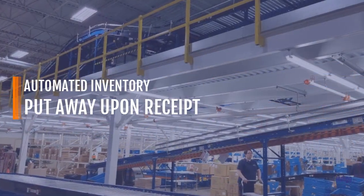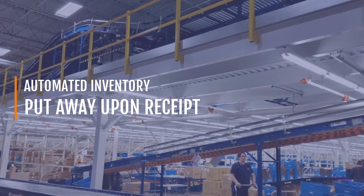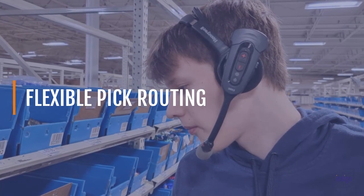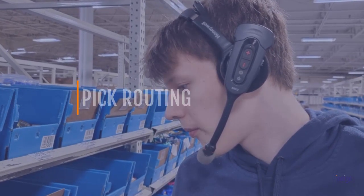Indigo WMS guides operatives to empty warehouse locations, improving space utilization. Previously, Coastal Pet experienced difficulties when changing pick-walk sequence. Routes were preset and could not be changed, but now the company has flexibility to change walking paths.